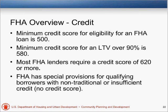FHA also has special provisions for qualifying borrowers with non-traditional or insufficient credit. However, not all lenders will accept borrowers without a credit score, and oftentimes this decision is driven by their investors. So this would be the investors of FHA lenders who buy the loans from the FHA lenders. In many cases, these investors want to see a credit score, and so the lenders would not be underwriting borrowers who do not have one.